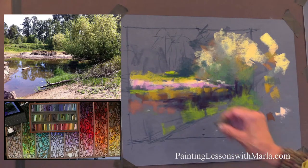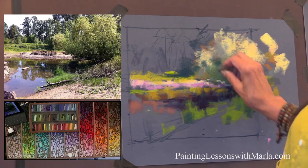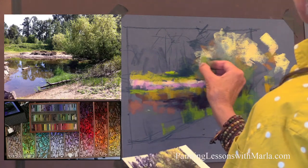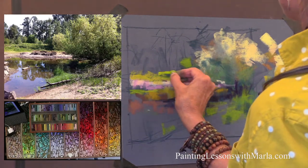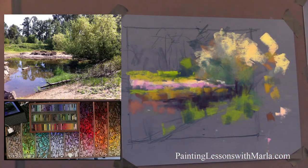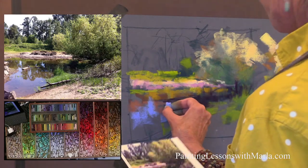Right, cranking right along here. This guy. Trying to get the whole thing kind of rolling a little bit. There's the trees.